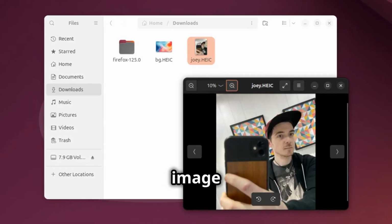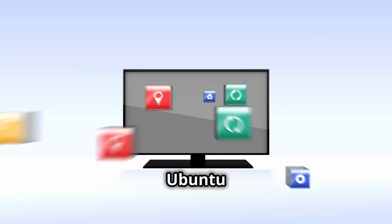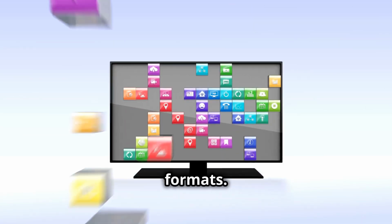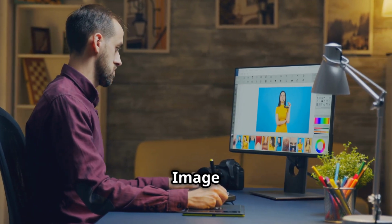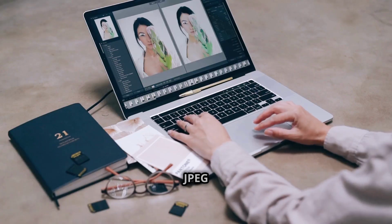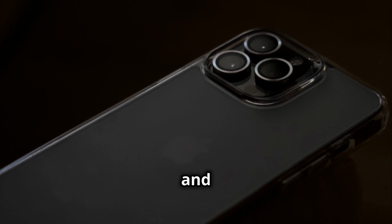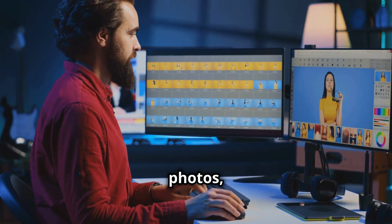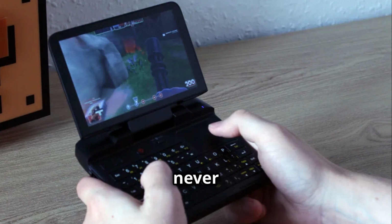Have you ever tried opening an image from your iPhone on Linux only to find it doesn't work? Say goodbye to that frustration because Ubuntu 24.04 LTS now supports HEIC and HEIF formats. HEIC, or High Efficiency Image Coding, and HEIF, High Efficiency Image Format, are designed to save storage space while preserving image quality. It's like JPEG but smarter. These formats, used by modern devices, offer better compression and quality. Whether you're a photographer editing high-quality images or just importing family photos, Ubuntu's got you covered. Up next, let's talk gaming. Yes, gaming on Linux has never been better.